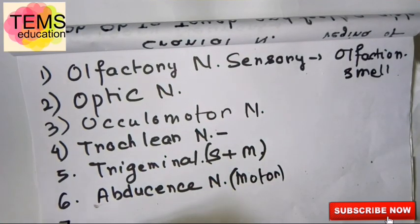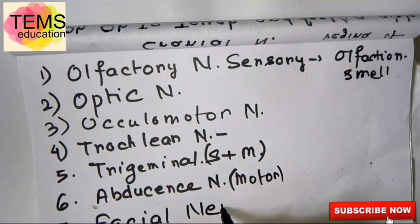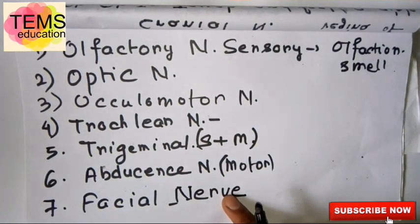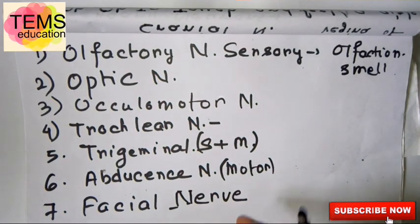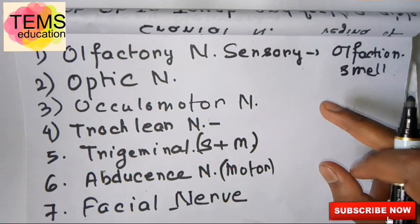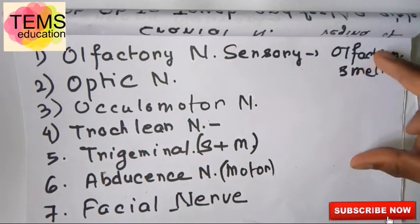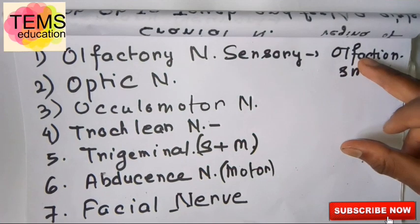So number 7 is facial nerve. Facial nerve is mixed, motor plus sensory, and it innervates the skeletal muscles of facial expression and swallowing. It also innervates the nose, palate, lacrimal, and salivary glands, and one of its main functions is to bring taste sensation from the anterior two-thirds of the tongue.